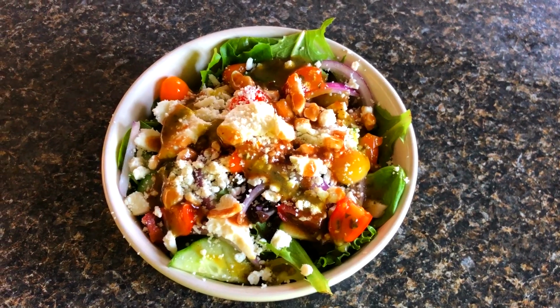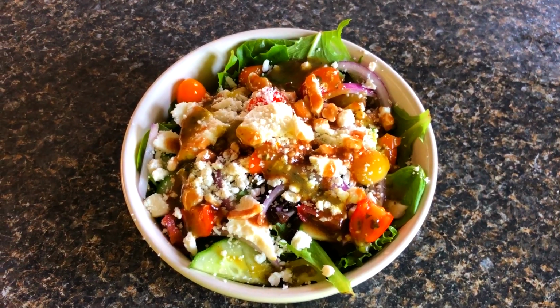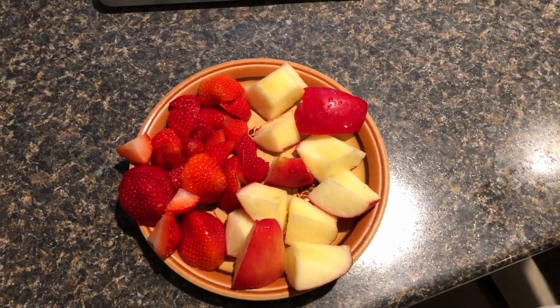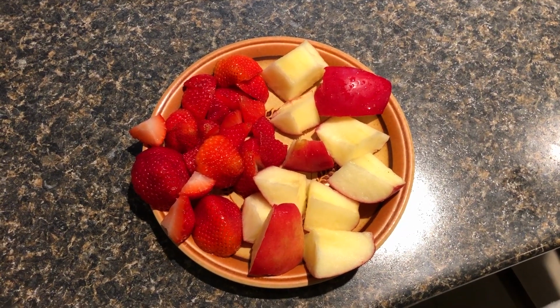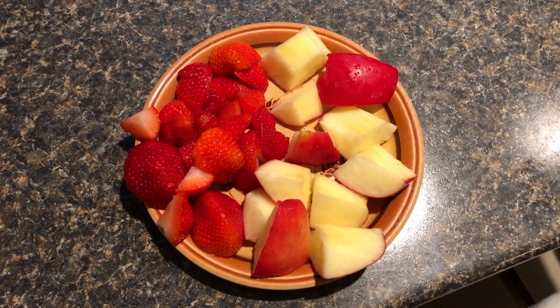For lunch, this is another one of my salad creations. This one, I just have some different tomatoes, some cucumbers, and some mixed greens and onions with a little bit of that avocado lime dressing on top. And then for a snack, I am just having some sliced strawberries along with a small apple that I cut up. Again, I love to have fruit. I do not count this towards my macros because the sugars are natural and no one has ever got fat from eating fruit in my opinion.